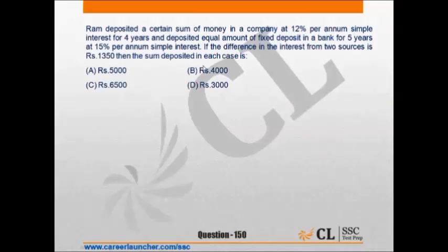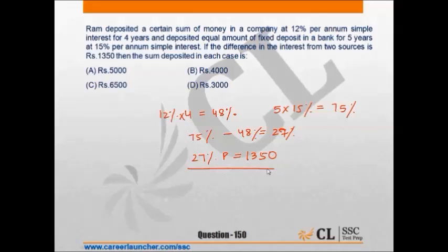The next question is, Ram deposited a certain sum of money in a company at 12% per annum simple interest for 4 years and deposited an equal amount as a fixed deposit in a bank for 5 years at 15% per annum simple interest. If the difference in the interest from the two sources is rupees 1350, then the sum deposited in each case is. In the first case, we have 12% as the rate of interest for 4 years. So the total rate of interest would be 48%. In the second case, we have 5 years and 15% as the rate of interest. So the total rate of interest would be 75%. The difference between them is equal to 27%. So we have 27% of the principal is equal to 1350. From this we get our principal as rupees 5000. So the answer to this question is option A.